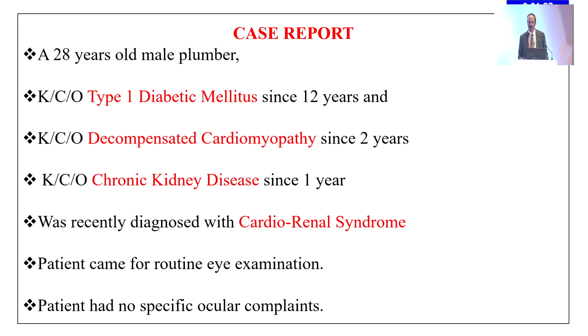We go through a case report. We had a 28-year-old male patient, a plumber, who had diabetes mellitus type 1 for 12 years. He also had decompensated cardiomyopathy, diagnosed 2 years ago. He had chronic kidney disease for 1 year, and recently he was diagnosed to have cardiorenal syndrome. The patient was referred for a routine eye examination. The patient had no specific eye complaints.